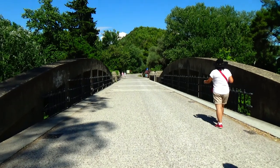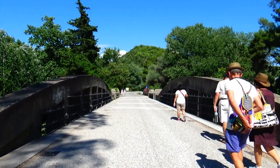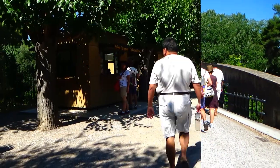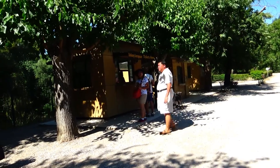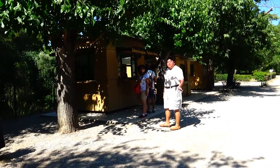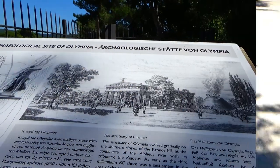Okay, guys. As you can see here, this is a bridge. Across the bridge is the ticket booth. Let's go. Daddy, look over here. It's the ticket booth. So yeah, we can buy tickets here. Let's go look at the archaeological site.